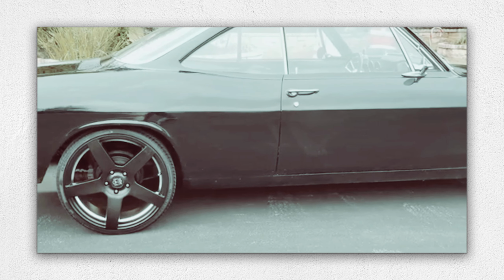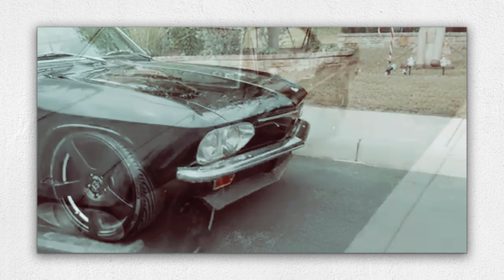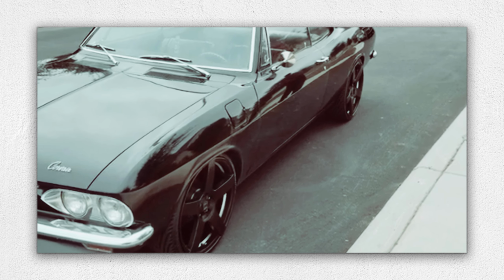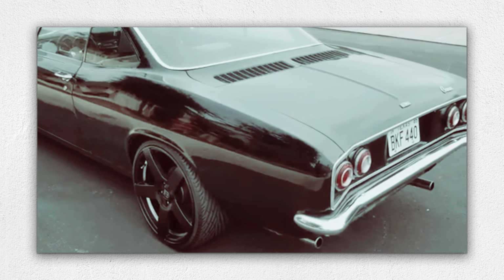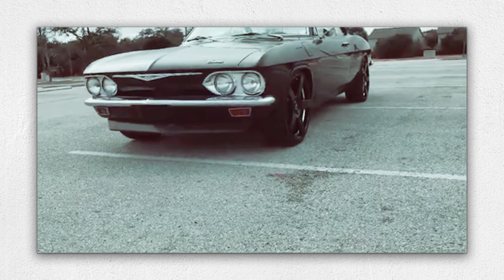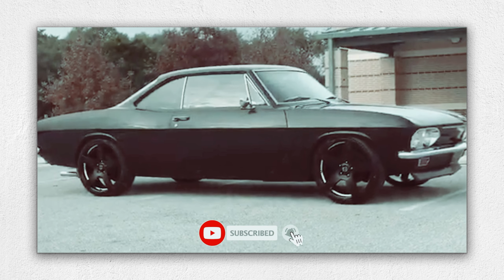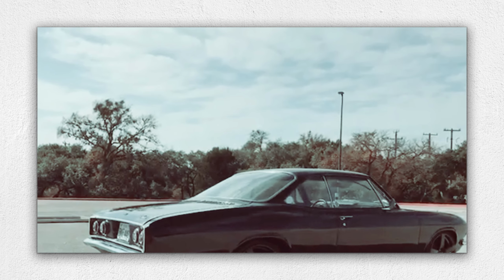The Corvair's handling issues were famously documented by consumer advocate Ralph Nader in his 1965 book, Unsafe at Any Speed. Nader criticized the Corvair for its safety flaws, specifically its tendency to roll over or spin out due to its unstable rear suspension design. His book not only brought national attention to the Corvair's defects, but also criticized the automotive industry at large for prioritizing style and cost savings over consumer safety.